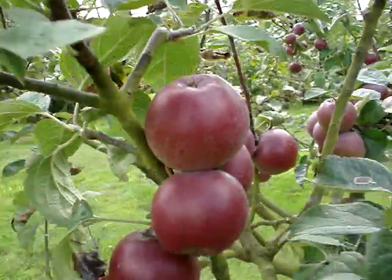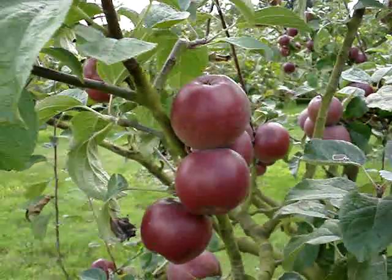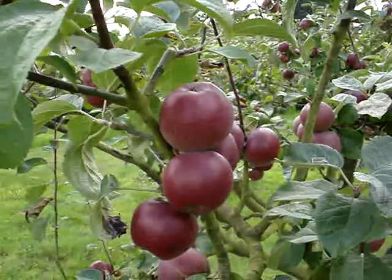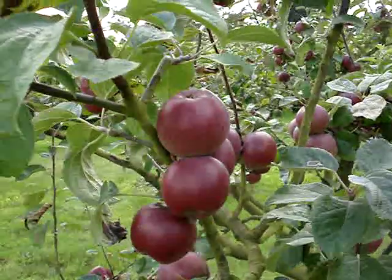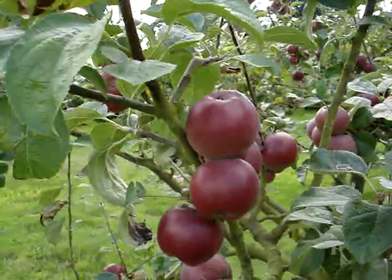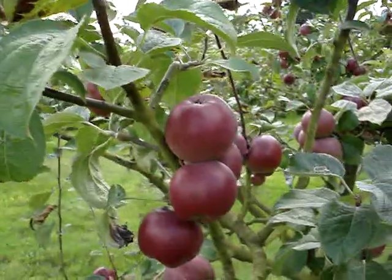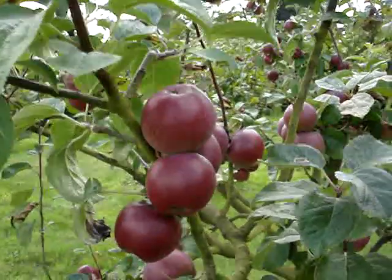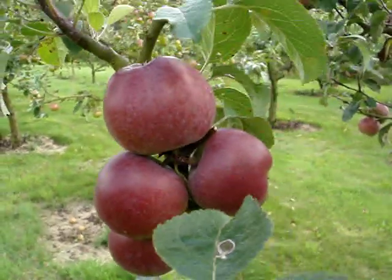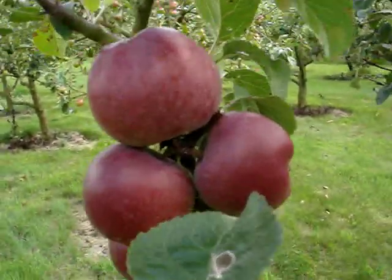So that's Spartan. It's an apple with many advantages. I cannot strongly recommend it be grown because it is quite susceptible to apple scab, and there are more apples you could grow, which I have mentioned and will mention others, which have maybe got a bit more character. But anyway, this is one of the fruits we grow, and it's quite a distinctive one, so that's Spartan.